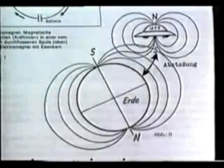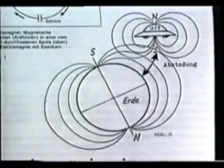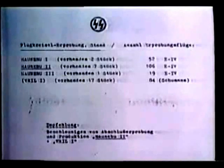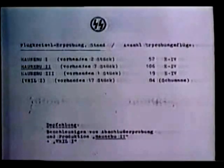Next, we have a drawing indicating the relationship between the Earth's magnetic force, seen here with the North and South Pole, and the electromagnetic field around the flying saucer. This is a list of 261 flying saucers, including 3 Honeyboo models and 84 Vrils. These were built towards the end of World War II. As well as this, there were some Meteorfile 7. The Honeyboo had a diameter of 25 meters.